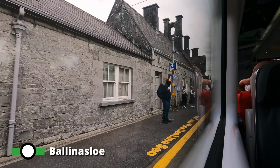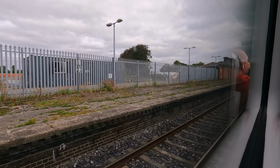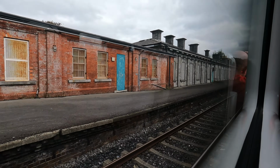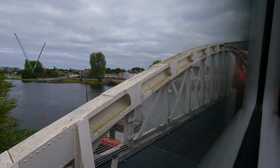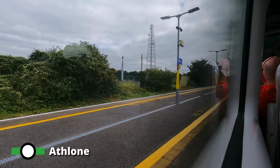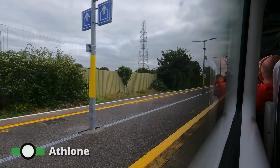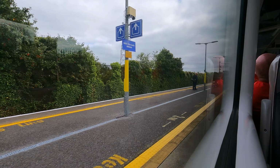Eventually, we call at Ballinasloe before running through what I thought was Athlone Station. It turns out that this structure was once the Midland Great Western Railway station in the city. This pleasant riverside station was shut in the 1980s, with the rather dull Great Southern and Western Railway station being used instead. This is just a couple of minutes away, and with its 3 platforms is Athlone's only station nowadays. It's also a junction for services towards Westport and Ballina.